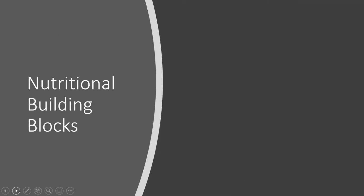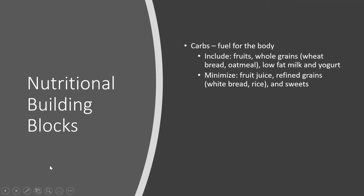Kind of the nutritional building blocks we're going to talk about today. Number one being carbs. I'm sure everyone has heard of carbs. Carbs are not always bad. They get a little bit of a bad reputation, but we need carbs to be fuel for our body. If we eliminate carbs from our diet, it becomes really hard to do the exercises that we need to do, the mobility tasks we need to do, including getting out of bed, getting in the chair, pushing our wheelchair.